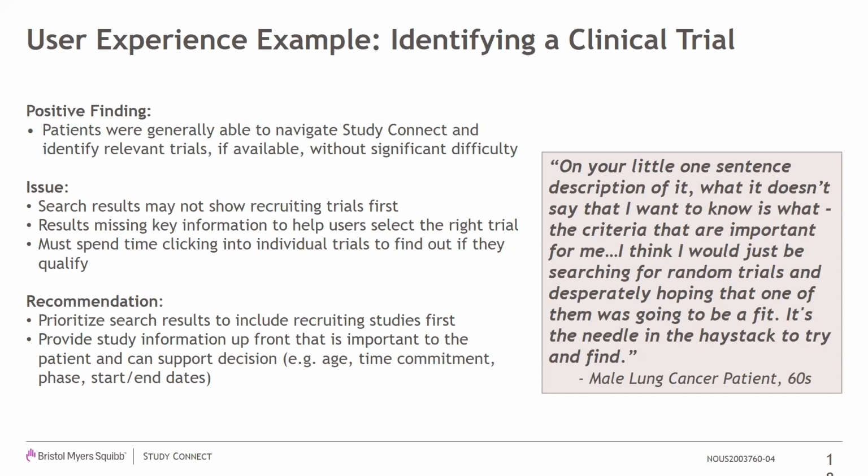And so we have a quote from a male lung cancer patient who we spoke with, who just said he wants to know more information and what are the criteria for him. And sometimes when looking for a clinical trial, it's like finding a needle in a haystack. But that was really the feedback from identifying a clinical trial, Sharon. Great, great.